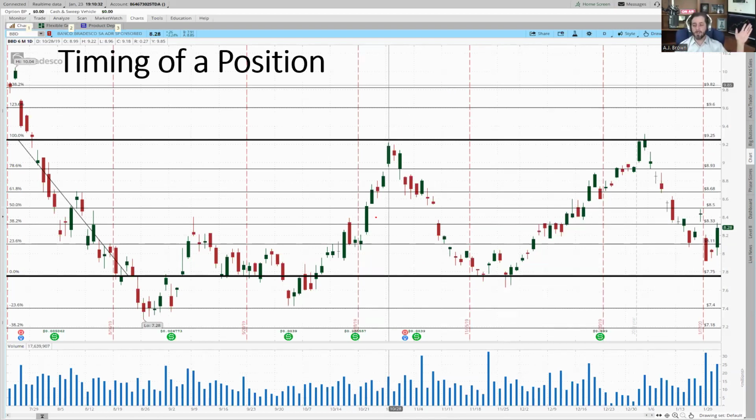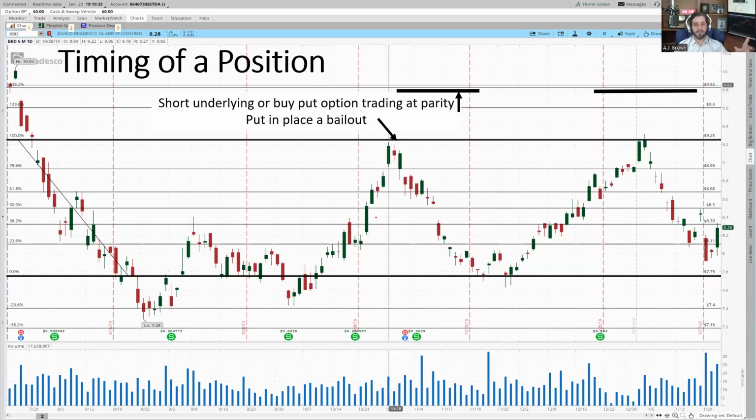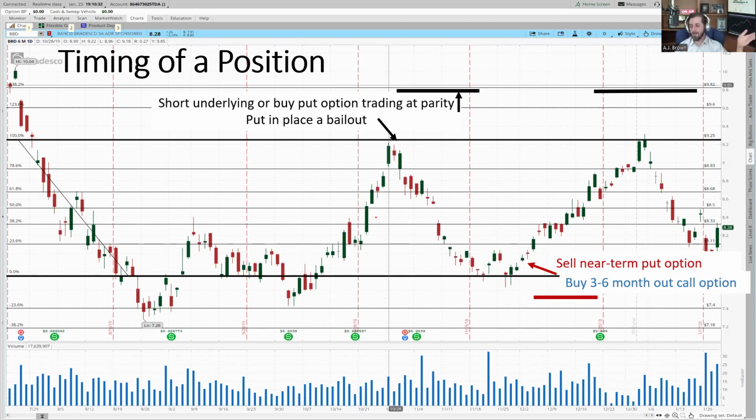And again, we didn't talk about covered puts, but basically they flip this upside down. If you're at the top of the channel, that's when you short your stock or you buy a put option trading at parity, same thing. Put your stop loss order in place. Now you're going to sell your near-term put option, buy the 3 to 6 month out call option. This is a daily chart, by the way. Your near-term put option expires worthless. You roll out of your protective call, rinse and repeat.